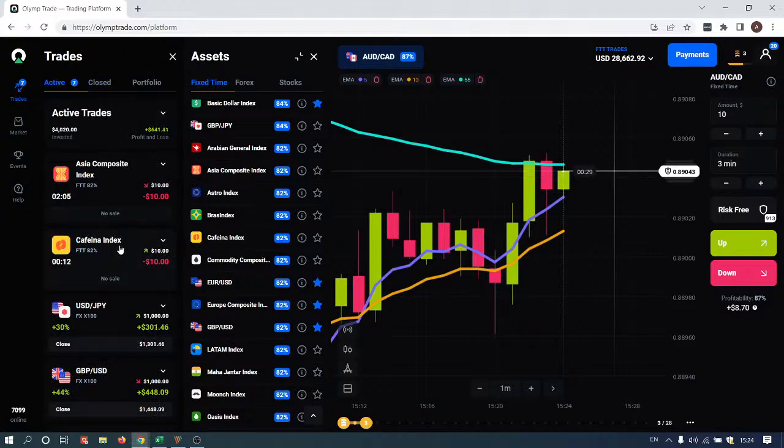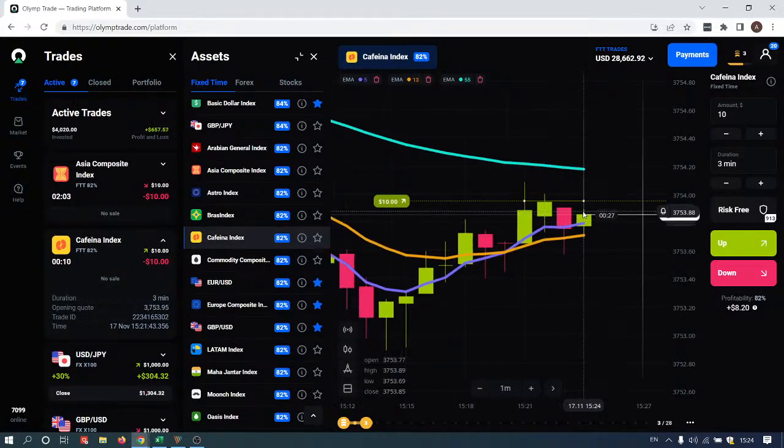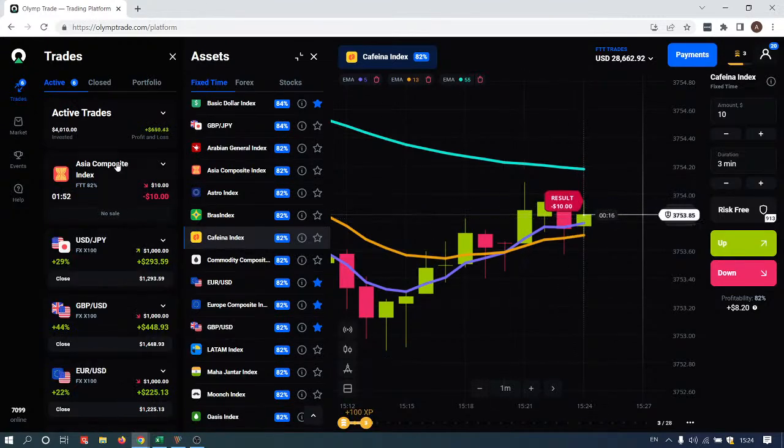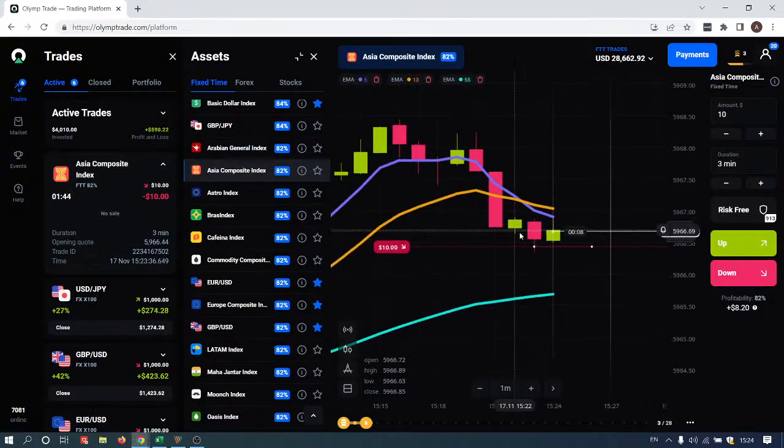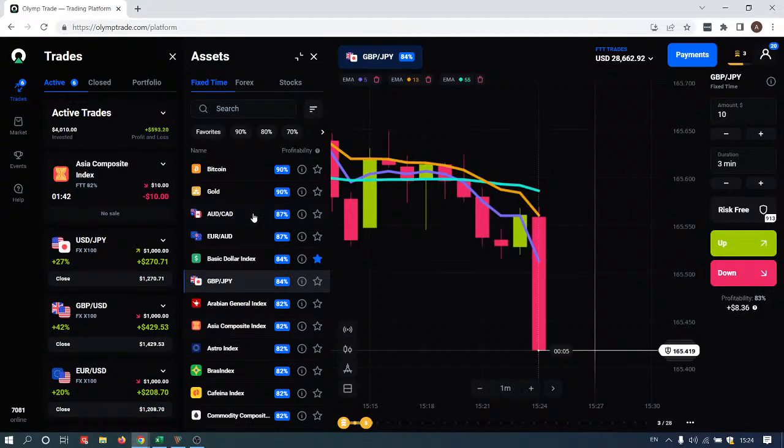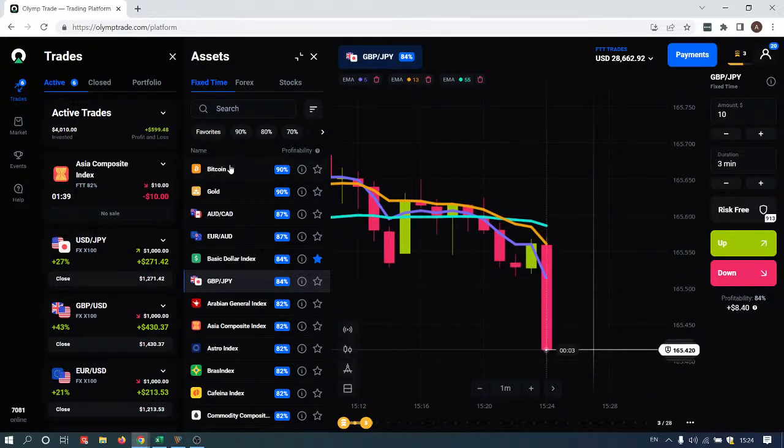And I have this one just a few seconds away from closing. Will there be a push? So unfortunately not. That's another negative trade, and this one is still in the middle of this. Wow.